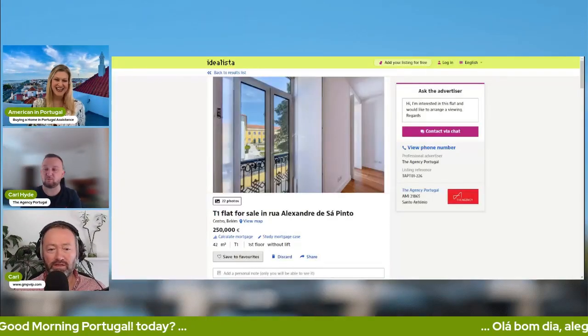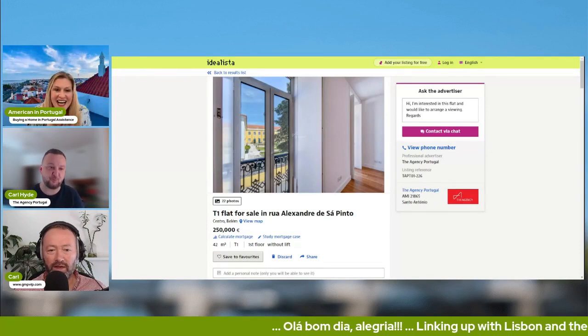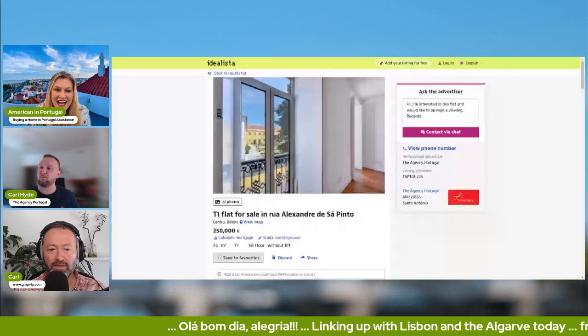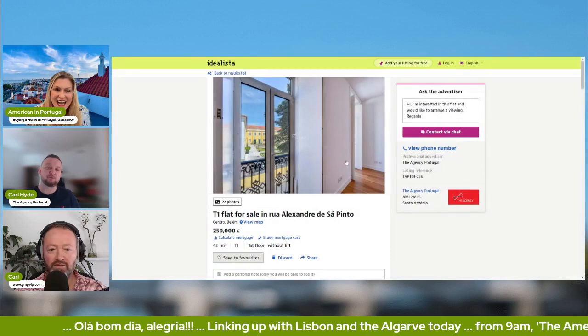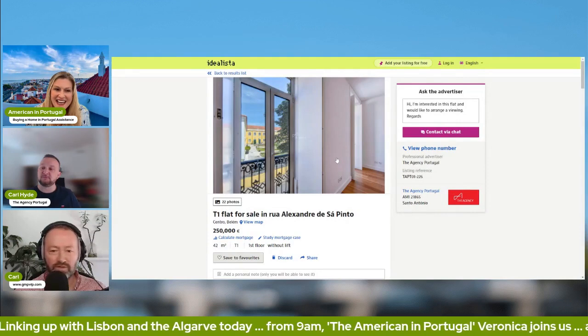We have a lovely property to share with you here, Carl, haven't we? Mm-hmm. This is a beauty in Belem, and this is a listing on Idealista, the €250,000 one I mentioned. Tell us about Belem, because this is where the president of Portugal lives, of course, isn't it?